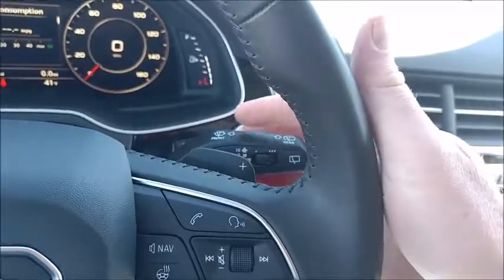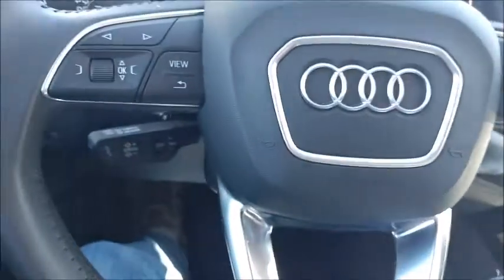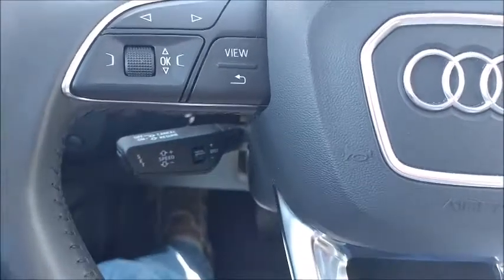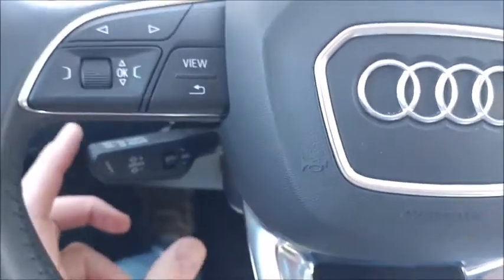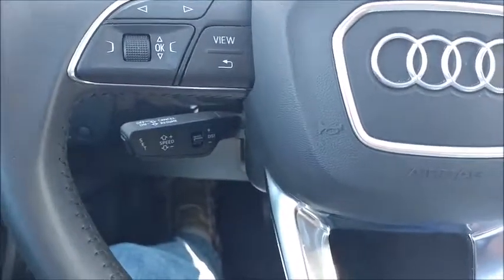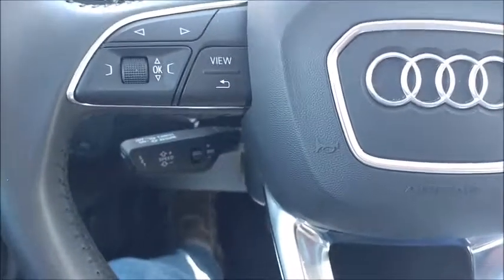I like this system. You get used to it really quickly. I like the way it's set up. Now, down here is your cruise control dongle. Unlike Mercedes and some other brands, this dongle is visible, so you can see it while you're sitting in the car and driving. You don't have to duck your head and move around.